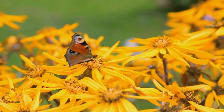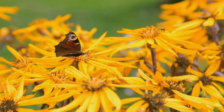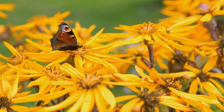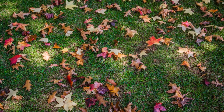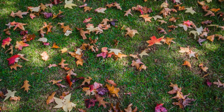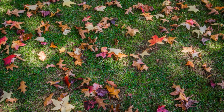When autumn arrives, let some of the fallen leaves remain undisturbed on the ground. These leaves provide vital shelter for overwintering butterflies, caterpillars, and other beneficial insects. Consider leaving seed heads and stems standing through the winter as well, as they offer food and habitat for wildlife. This natural approach not only supports biodiversity, but also adds beauty and texture to your garden during the cooler months.